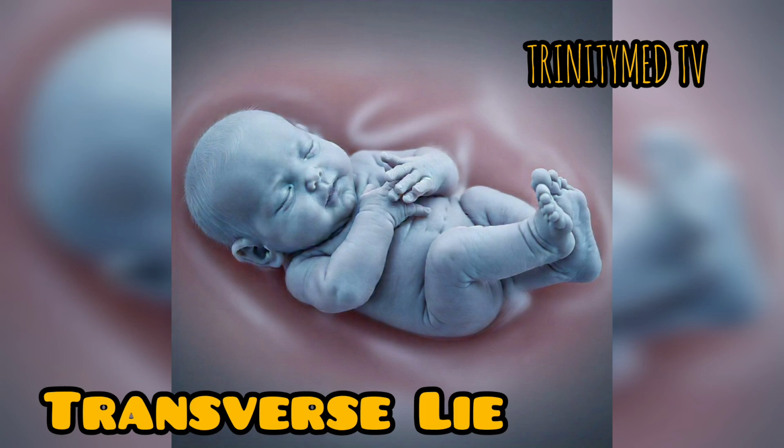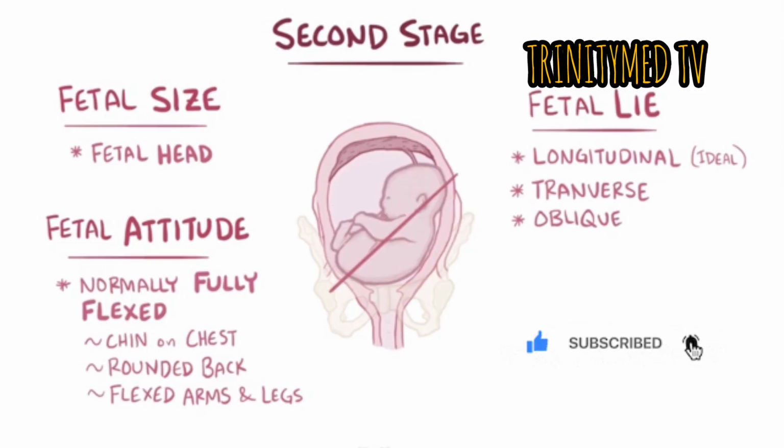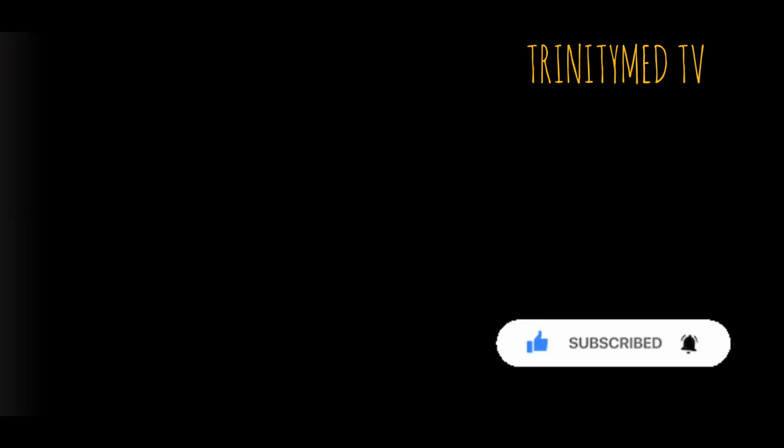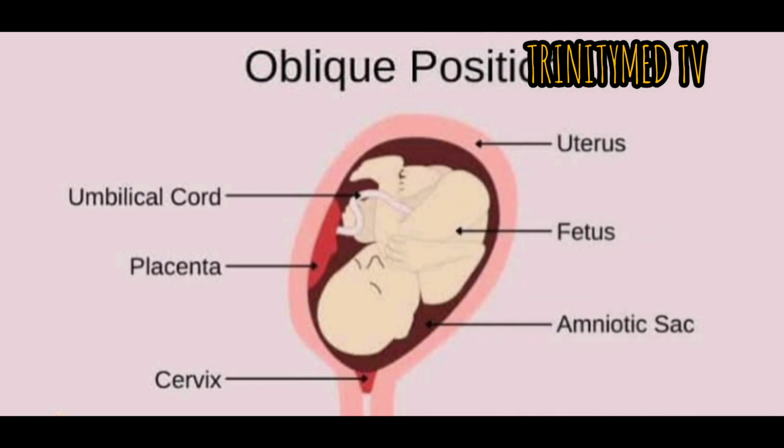In this position, the baby's head is on one side of the mother's body, and the feet are on the other side, making it difficult for a vaginal delivery. Or it can be oblique, in which the fetus is positioned diagonally in the uterus, with the head pointing towards one of the mother's hips and the feet towards the opposite side.